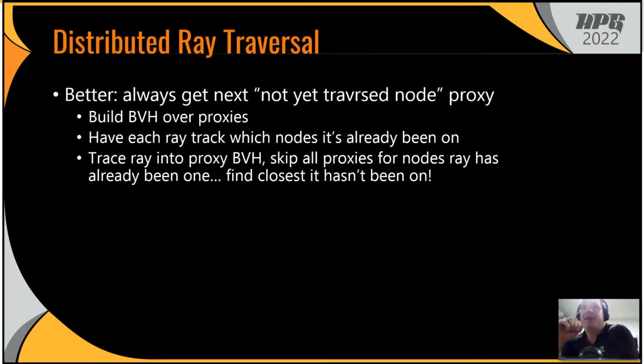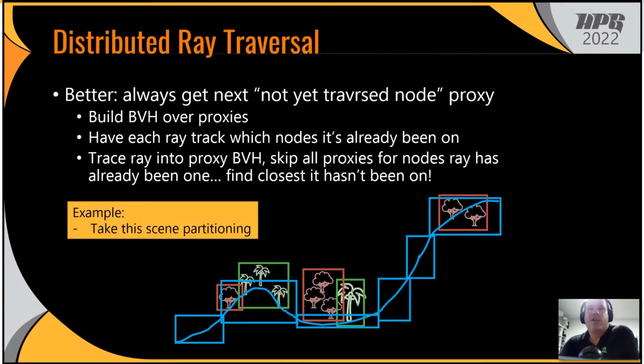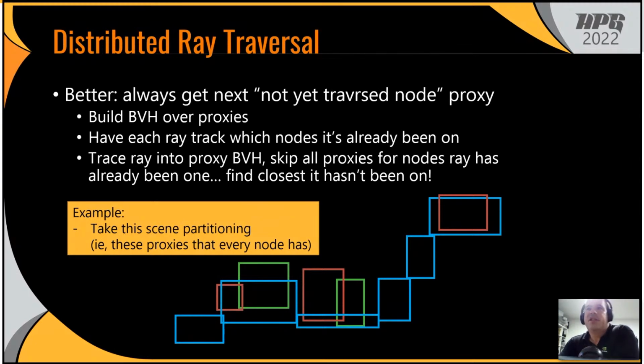So what we eventually end up doing is we have each ray track which nodes it's already been on, and there are 2 methods in the paper where we talk about how you can do that. Then when we build a BVH over these proxies and trace the ray into it, every time we trace, we always find the first proxy that is on a node that we have not yet been on. So we basically disable all the nodes with any hit program that we've already been on and find the closest one we have not. So take this scene, for example, similar to the one before, with this kind of partitioning. These are the proxies that we would have in this case. Every node would have that.